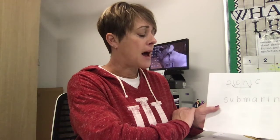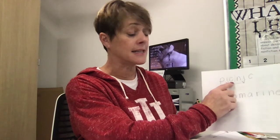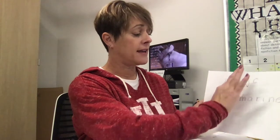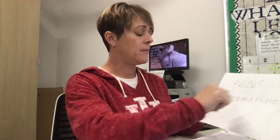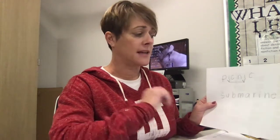And we're learning about open and closed vowels. So if the vowel has a consonant next to it, it's closed and it's going to say the short vowel sound. If it's open, so if there is no consonant next to it, it will say its long sound. So that will help them to understand how to know whether to say the long or the short vowel sound in words.